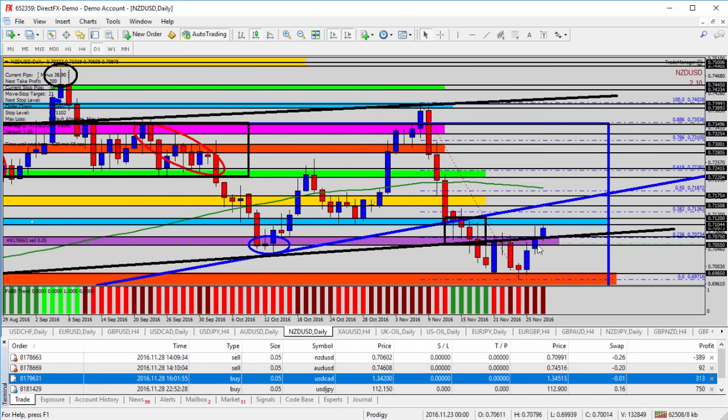Zoom it in a couple of times here on the daily. Last week we found a great deal of resistance at the purple shaded area between 0.7055 and 0.7075. Decided to go ahead and try that again this week as it was underneath that purple shaded area, and of course now you can see it pushing all the way back up towards 0.7100.